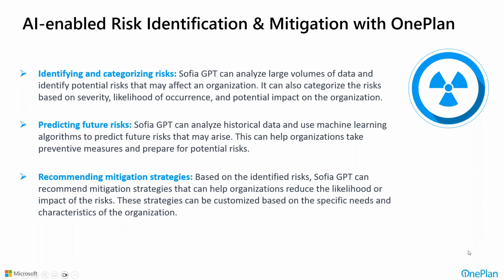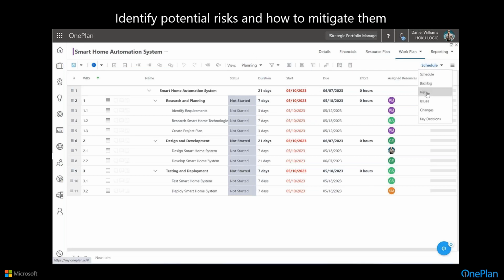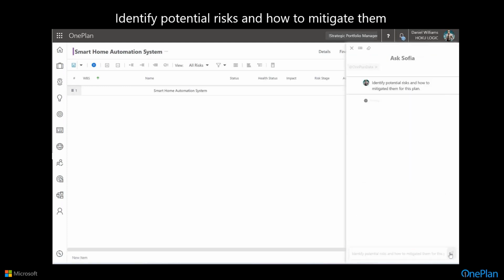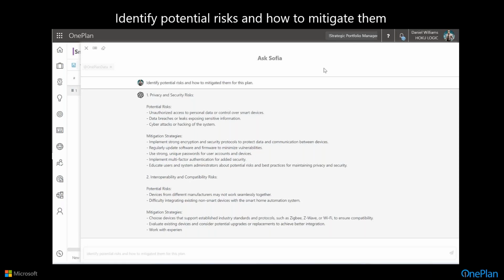Risk identification and mitigation: identifying risk, predicting risks, recommending mitigation strategies. Here's an example where we can identify potential risks and how to mitigate them. So if I come in here and run this one, and I go into the risks area within the work types, and I don't have any risks there, but please identify for this type of project potential risks and how to mitigate them. In this particular case, there are privacy and security risks and some potential risks itemized here and some mitigation strategies. And then some interoperability and compatibility risks and how we might mitigate those. So once again, it's helping me identify risks that I might want to monitor over the course of this particular project.